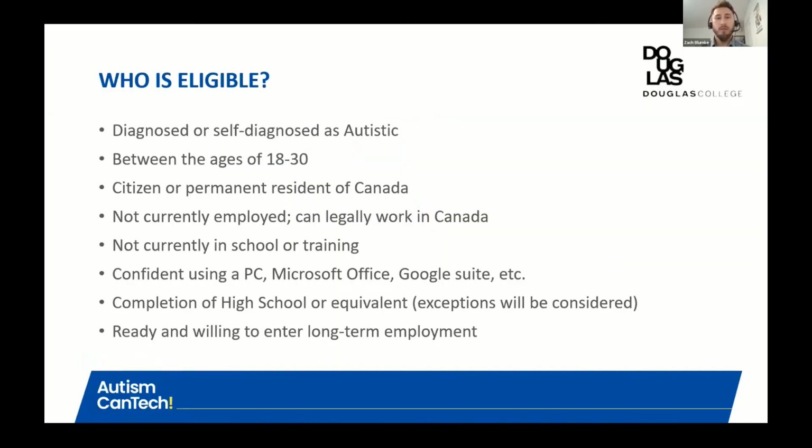In terms of eligibility, the program is for people that are diagnosed or self-diagnosed as autistic between the ages of 18 to 30, citizen or permanent resident of Canada, currently not employed and can legally work in Canada, confident using a PC, Microsoft Office, Google Suite, etc. That's really important as we are a tech-based program. We learn everything from data management, a little bit of coding in something called SQL servers, and so on. We deal in a wide variety of different things, audio, engineering, and different things that we offer as part of Autism CanTech. Completion of high school or equivalent, though exceptions will be considered, and really ready and willing to enter long-term employment.